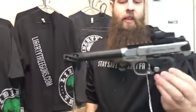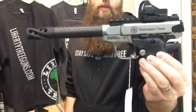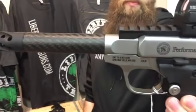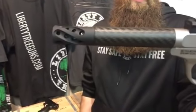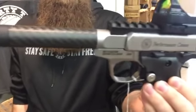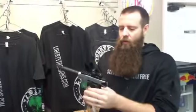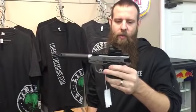But if I were going to take a new one home today, it would be the Smith & Wesson Victory, the Performance Center version. So this is the carbon fiber barrel with the Vortex optic on it. The Victory has sort of taken the rimfire target market by storm.